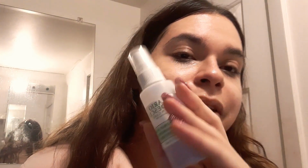And now the last thing, and this is the very, very last thing that I do before I go to bed, is I'll take a little bit of my Mario Badescu facial spray. I love using these. I use them in the morning, before makeup, after makeup, to set my face, when I go to bed, all the time. I have all of the sprays. I have the orange blossom, the green tea, the rose water. This one is just the lavender one. I like to use this before bed because lavender just puts me to sleep.